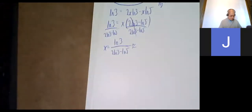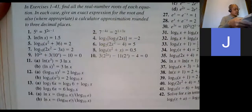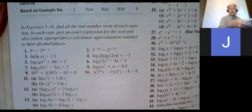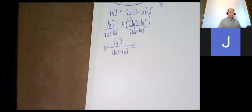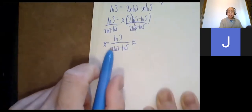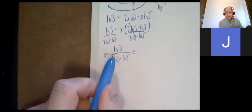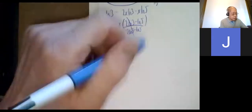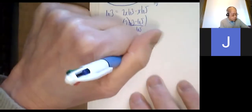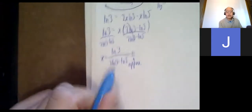and then squiggly equal to get a decimal approximation. Now the directions say give the exact value, and then use a calculator after that. This is considered the exact value. You should always be able to show me this. Once I punch it in my calculator, it's no longer exact. It's only a decimal approximation. And squiggly equal means approximately. All right, so this is the exact value.